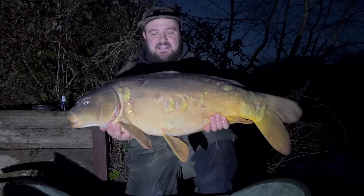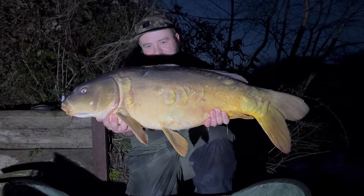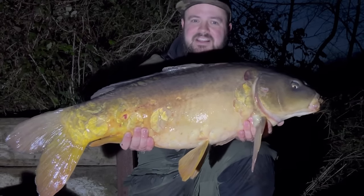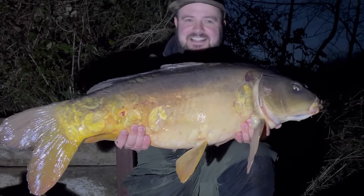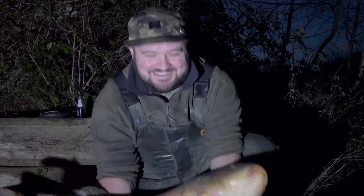There she is, and she's not been playing ball for the pictures, but it looks like she is now, so super happy with that. I knew as soon as I hooked it that it was one of the bigger ones, and like I say, that paddle on it, look at it, what a beautiful fish. And so happy with it. Let's get her back. Come on!